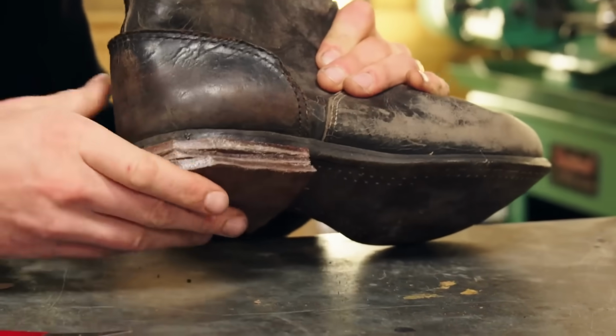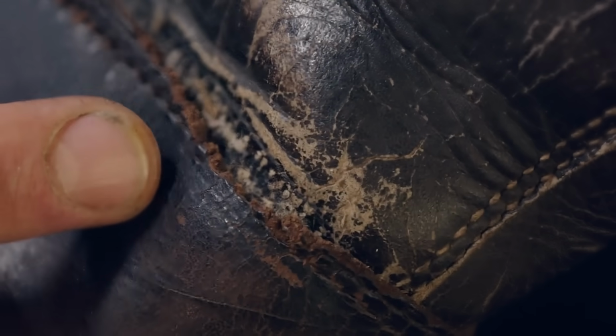This back bit, this counter, some of the stitches was pretty much dust. So I'm going to sew this back up and get some strength and structure back in there.